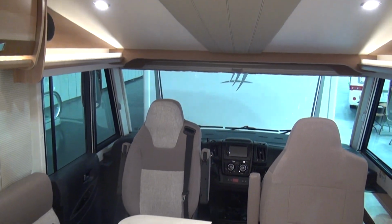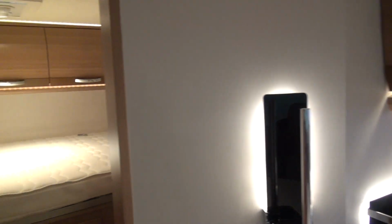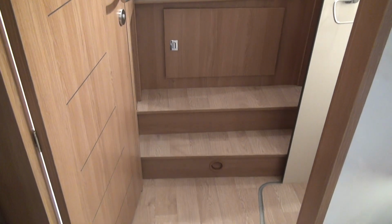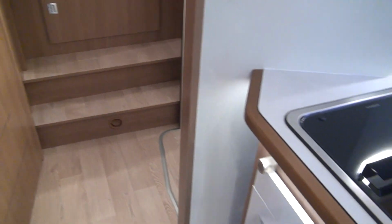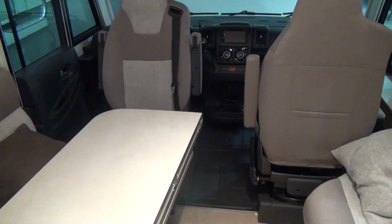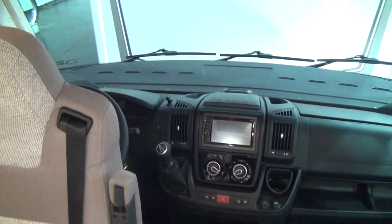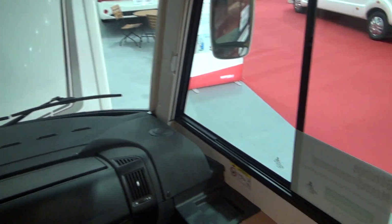So you've got up the front the bed over the cabin, and at the back you've got a widthwise bed with a couple of easy steps to get up, and long steps at that. So 7 meters long, I think that's worth bearing in mind. Now, the front integrated, so you've got all this space up there. You've got this sideboard thing here.